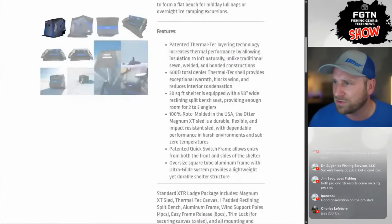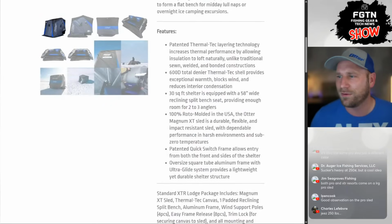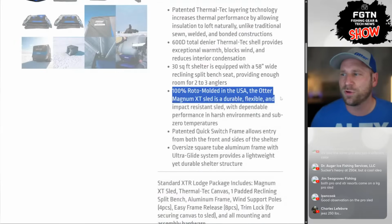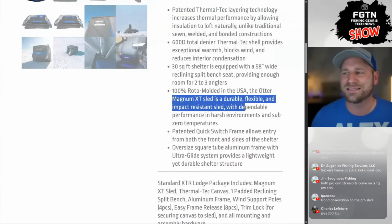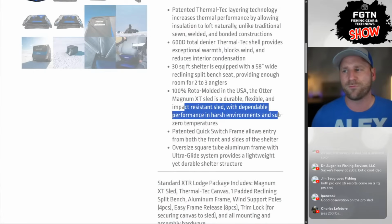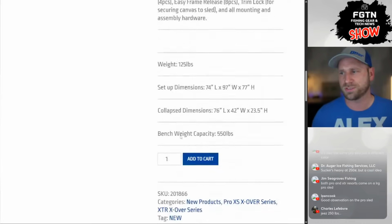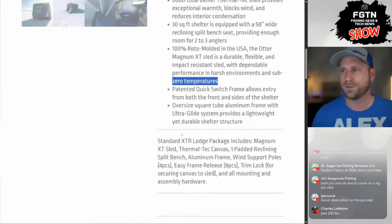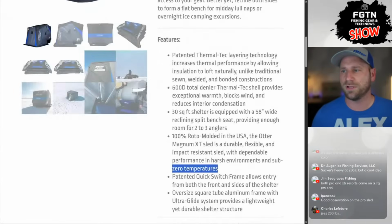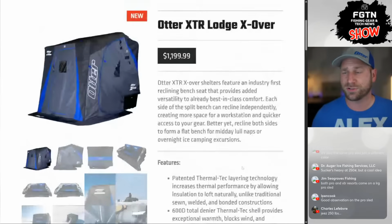What tub do they say they have? Here we go. They put the right thing here. 100% rotomold in the USA. The Otter Magnum XT sled is a durable, flexible, and impact-resistant sled with dependable performance in harsh environments and sub-zero temperatures. So there we go. This is correctly outlining what's in it, and it's 600 denier fabric as well. 30 square foot shelter, so it's your typical lodge size.